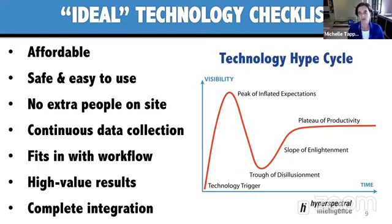So I'm showing this graph of the technology hype cycle because I think that it's important to know what we're going to experience as humans when a new technology shows up, as we learn about that technology and start to use it. One of the examples I like to use is the portable XRF, which I first saw about 10 years ago at a conference. I remember everybody was talking about it. It was the big thing. And that was, for me, the technology trigger for the portable XRF.